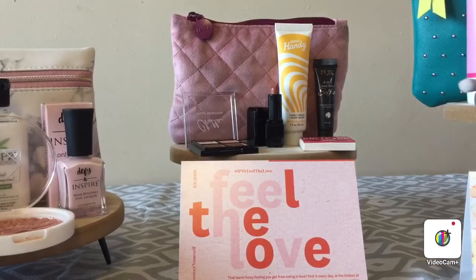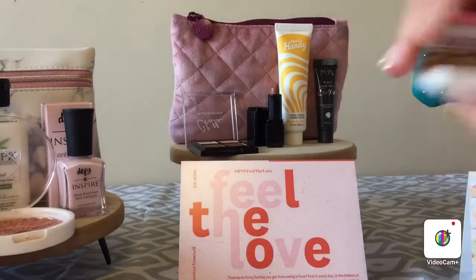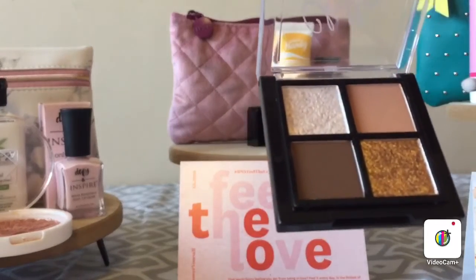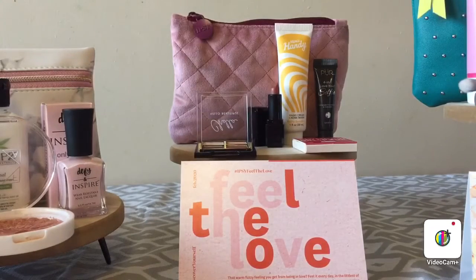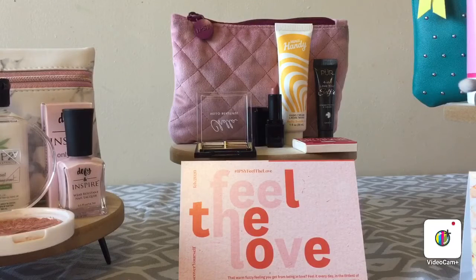For the month of February, we received this makeup bag here, a nice soft velvet makeup bag. We received this foundation, this hand cream, this lipstick, this blush right here, and this small palette of 4 eyeshadows. Cool! So glittery and perfect. When you sign up for Ipsy, you will customize your profile and they will send you colors that you want and that you will use based on the profile that you customized. Let's move on to the month of March.